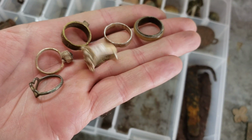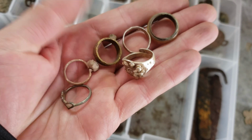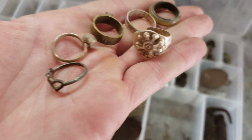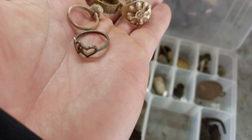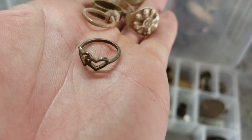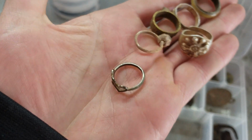I have actually found a couple real rings. 2 gold and 2 silver. But I gave those away to friends and family members. This one here actually is silver too. I don't know why it hasn't been given away yet, but it's just here waiting for a finger that it fits. They're pretty small. It's like a little kid's ring, that one.